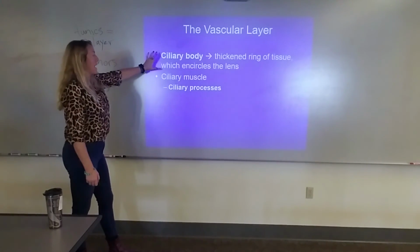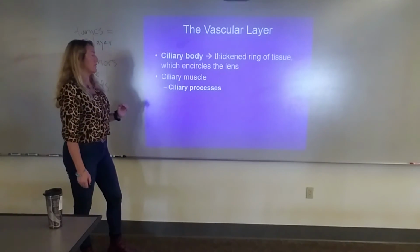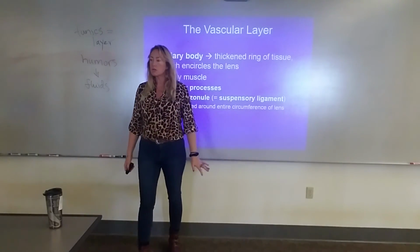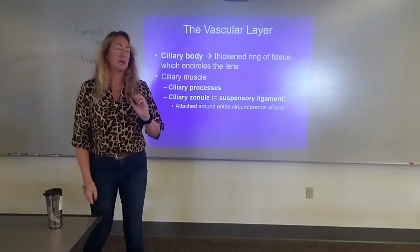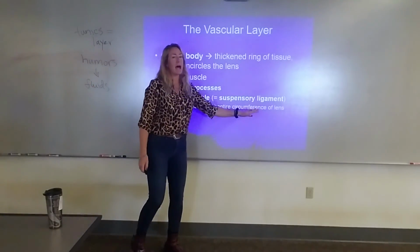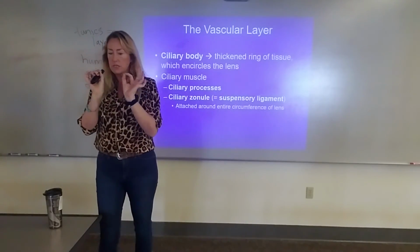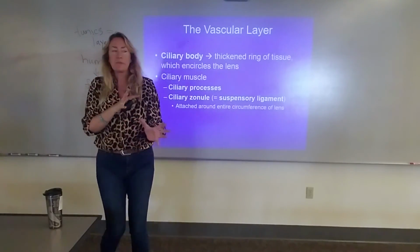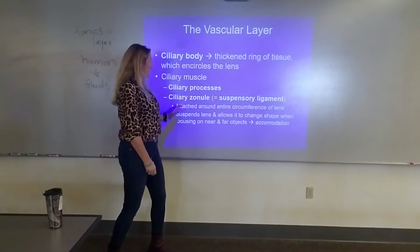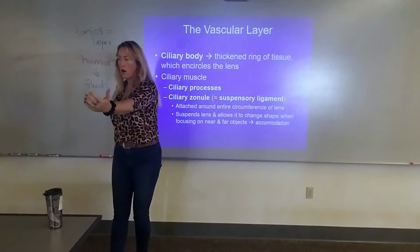And this is back behind the lens. It's made of a ciliary muscle and ciliary processes, and also a zonule, which I like to call the suspensory ligament, because that sort of describes exactly what it is. The suspensory ligaments are attached around the entire outer periphery of the lens. They act like little cables to hold the lens in place, and they allow the changing shape of the lens, which we'll talk about later. So these suspend the lens and allow it to change shape when focusing on near versus far objects.